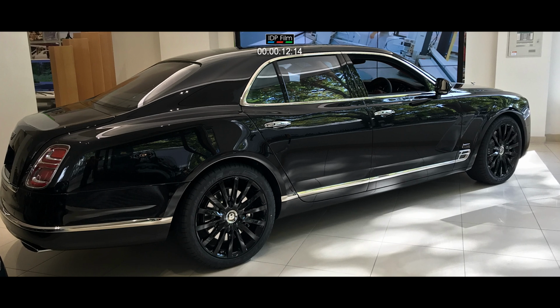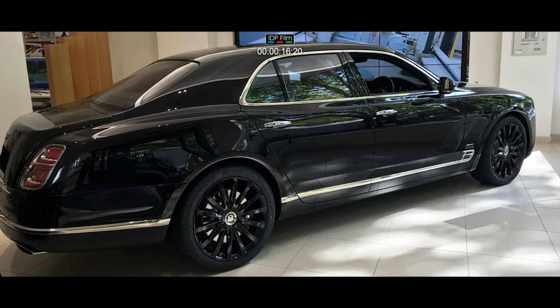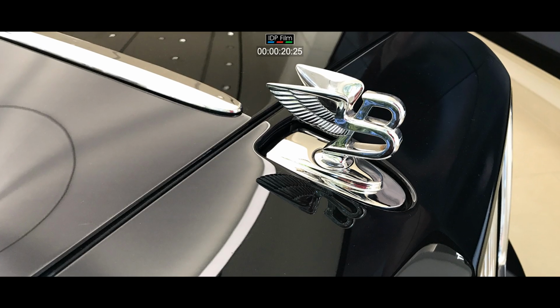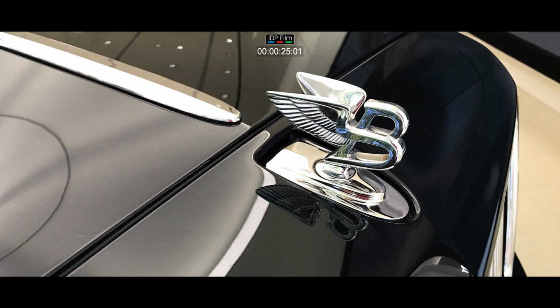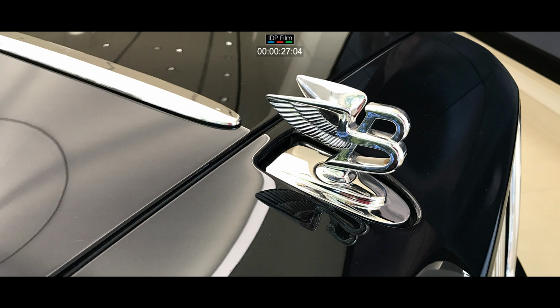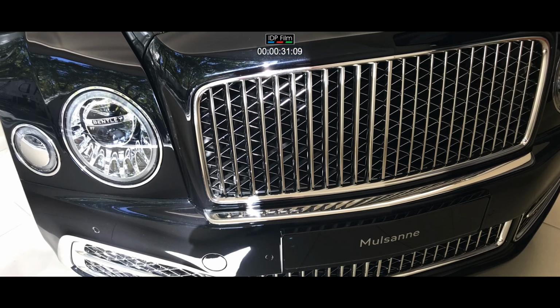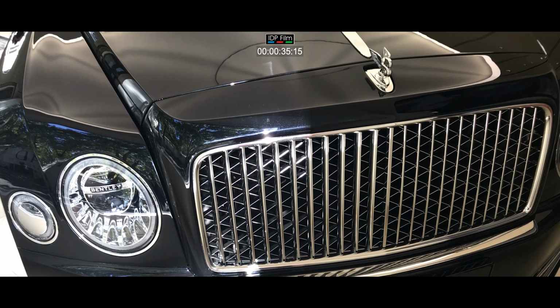This must be one of the most sought after and rarest Bentleys to ever leave the factory. It's the new Mulsanne 2019. They've only made 100 of these cars worldwide, and this Mulsanne is number one. It's truly an exceptional, rare and historic piece of Bentley history.